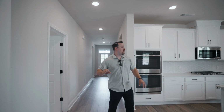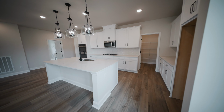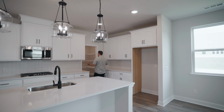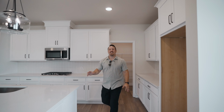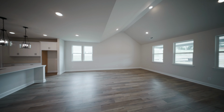So as you walk in, there is your washroom to the right, and then the kitchen, open floor plan, your double oven, air fryer included. This is a huge pantry. So much room for activities. And lastly, it leads right into the vaulted ceiling with your recessed lights and a beam going across.